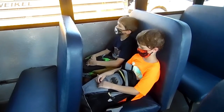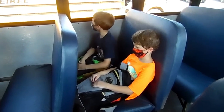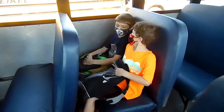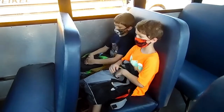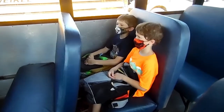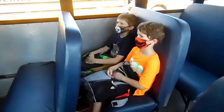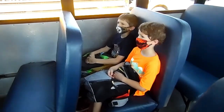Our bus drivers have a very important job, and that is to get us to school or home safely. But the only way they can do this is by being able to focus on the road. As a rider on the bus, we can all help our bus drivers by following some simple rules that will help keep us all safe. Let's talk about some of these rules and see what they can do to help our drivers.